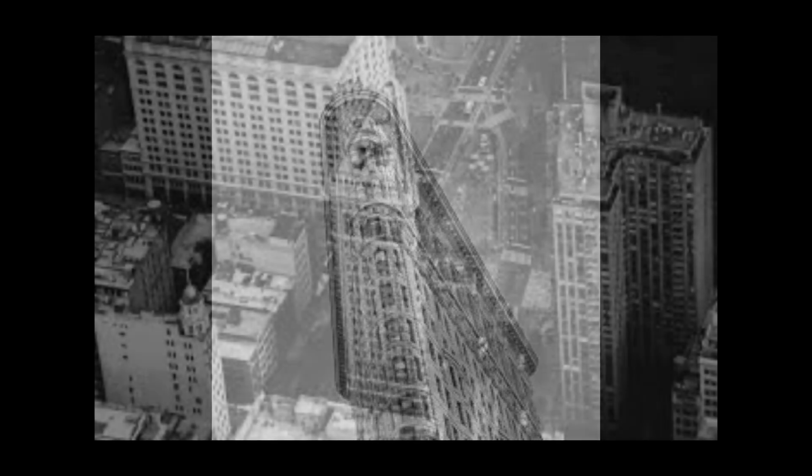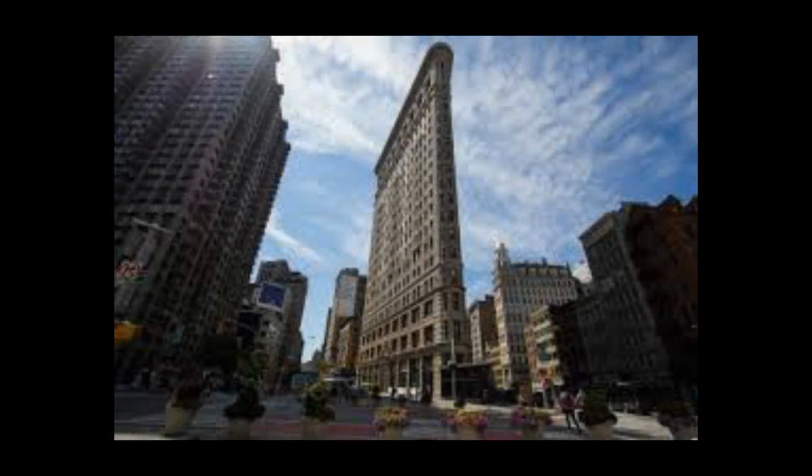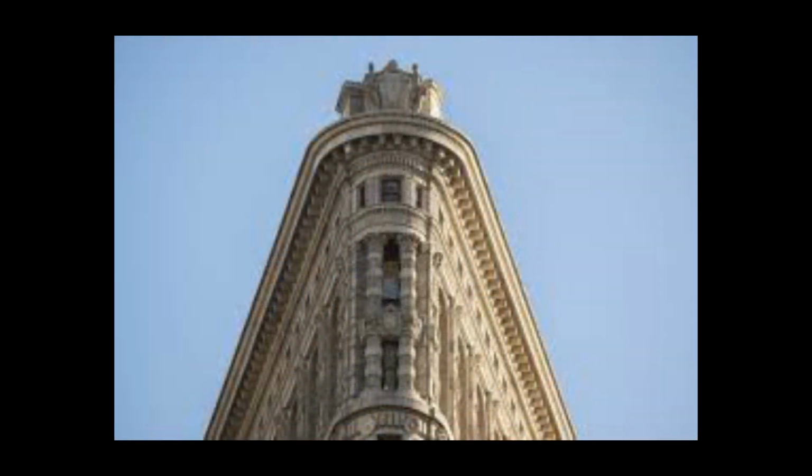For the first time, the construction of a steel skyscraper structure could be witnessed in full by the public. The event received a great response and was immortalized by photographers Edward Steichen and Alfred Stieglitz.